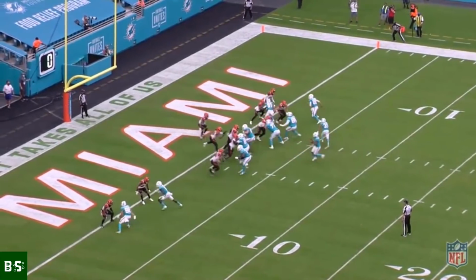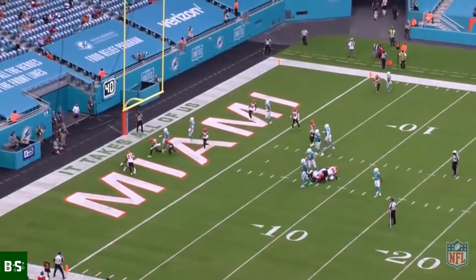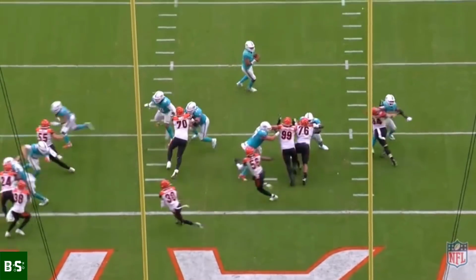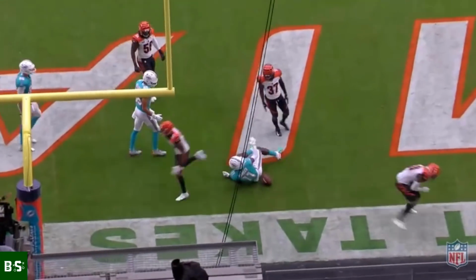But so far in Miami, he hasn't had that, so it's understandable that he felt the need to speed up his process or felt that he didn't have enough time to move on to his next read because he didn't trust his offensive line. Before I'm ready to knock Tua for inconsistent mental processing, I need to see him operate in an offense where he does trust his offensive line and feels comfortable in the pocket.